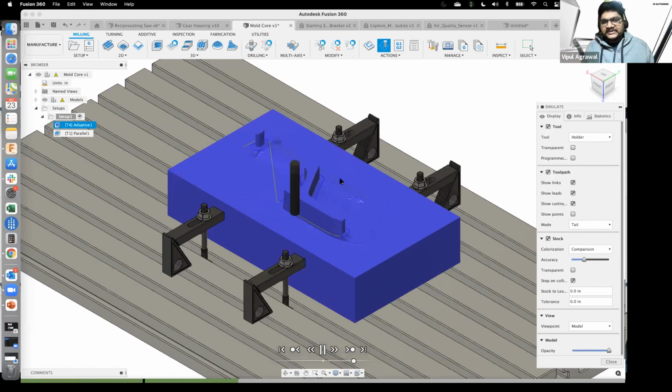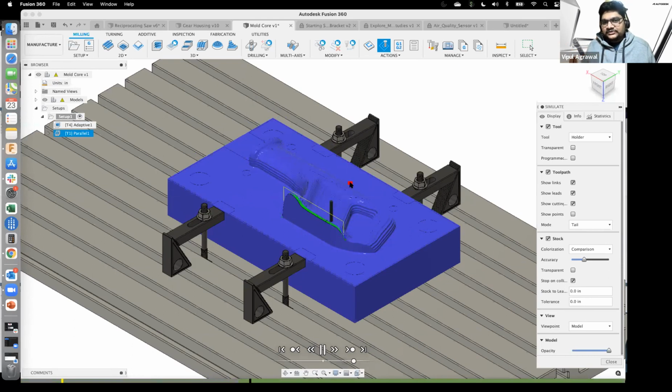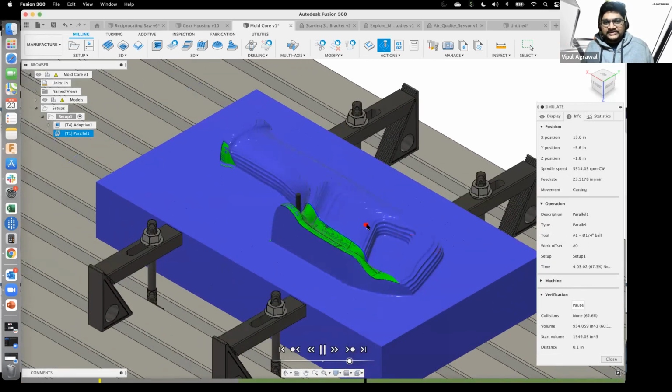With this simulation, again, it's machine accurate. So whatever is going to happen here will be replicated in the machine. You can rest assured that if any collisions or gouging is happening, it will show it to you here itself, and you don't need to figure that out later on the machine. We do have a verification going on at the back end. You can see here it is almost 86% verified. We don't have any collisions right now. And this is how the tool movements will happen in the machine.